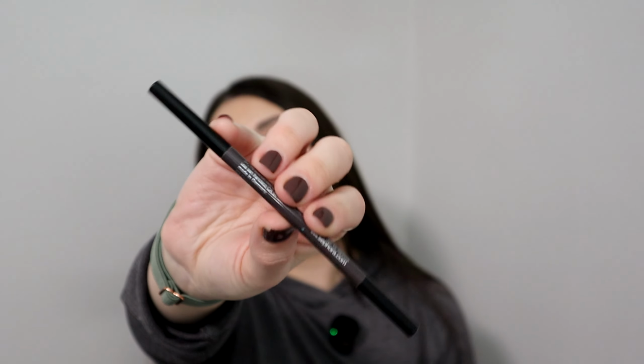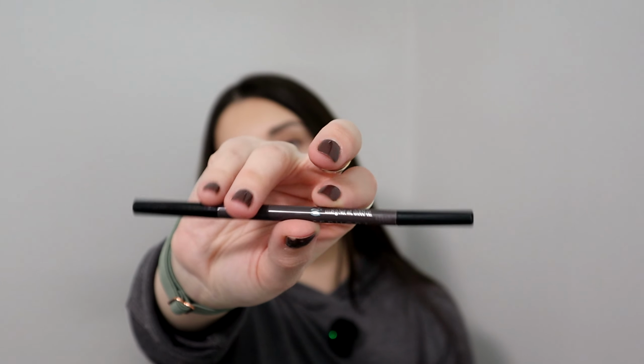So the first empty is the eyebrow pencil from Sephora in 11 Bonnie. I have repurchased this probably 5-6 times now. I repurchased it again. It's still in my collection. It's what I'm wearing today. Love this. I highly recommend that pencil, especially if you can get it during the sale.